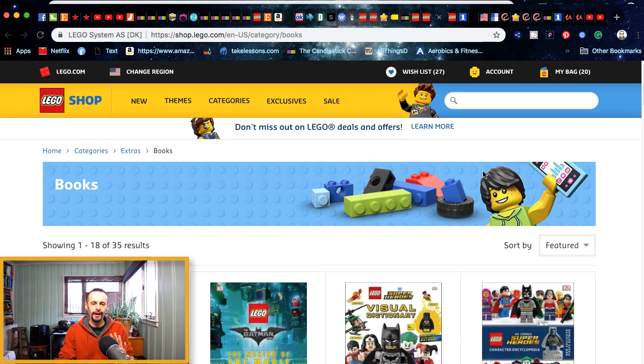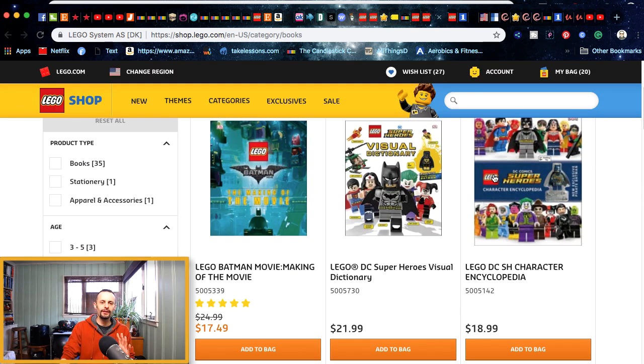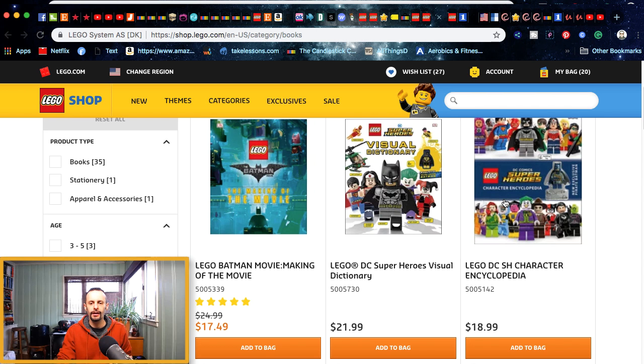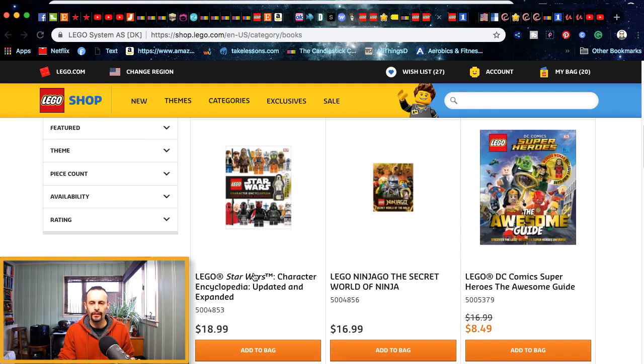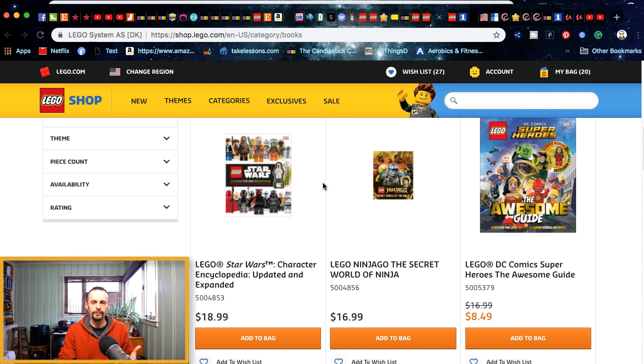So as we are buying those products and drop shipping it and making money with retail arbitrage, we are also going to go ahead and buy things for ourselves that we are going to resell wholesale as well at the same exact time. So for example, here is another one, Lego DC Character Encyclopedia. We can list this one up for 30 bucks. Here's another one, Lego Batman Movie. Let's list that one up, much higher as well.